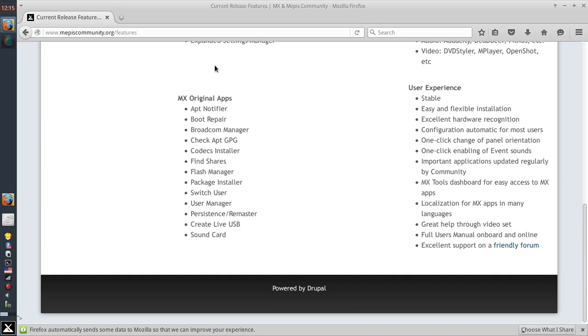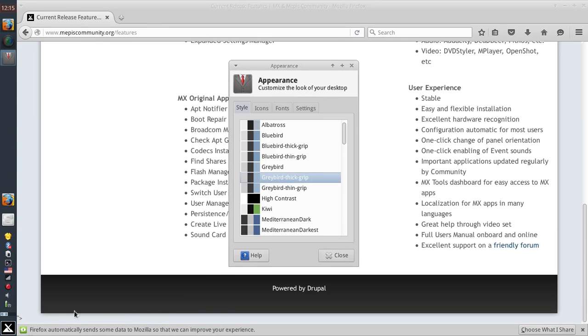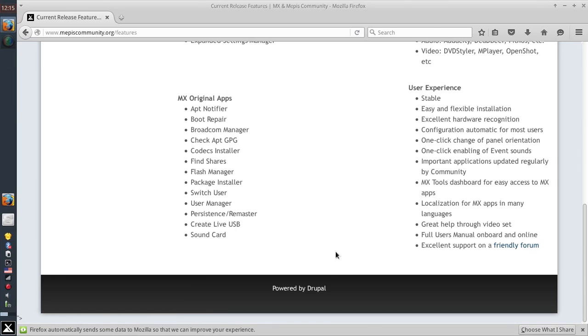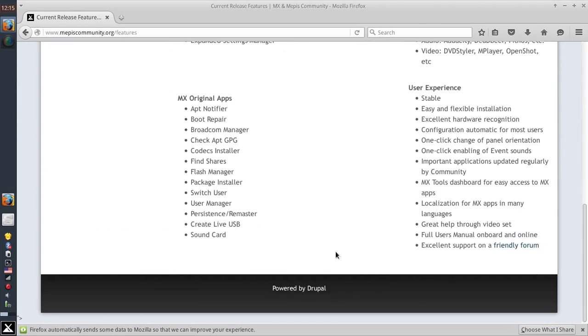And there's actually a login and a logout sound too. So they are there. I'm going to turn them off just so I don't get distracted while I'm making this video. But they are there. You can download other sound themes, and you would configure them in the X settings editor. The information on that is in the MX user manual, which I want to say has been updated for MX-15 already. This is a completely full release.